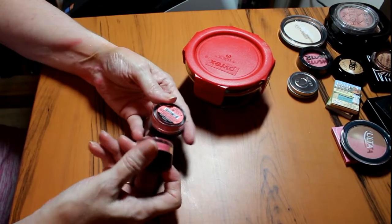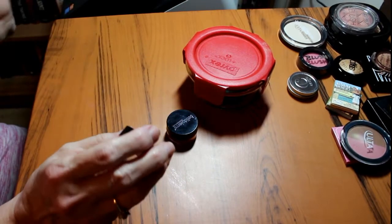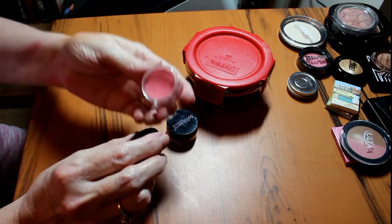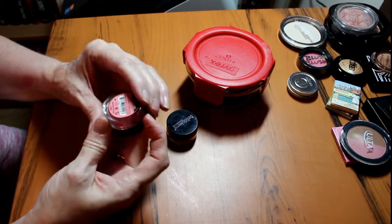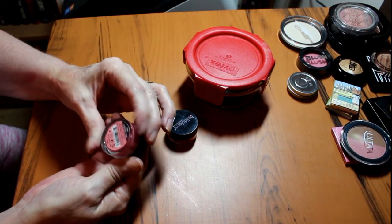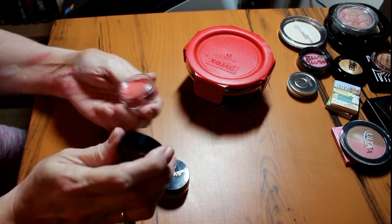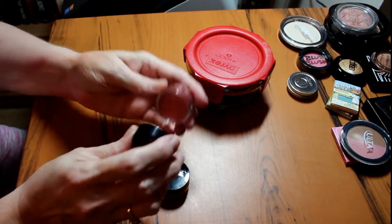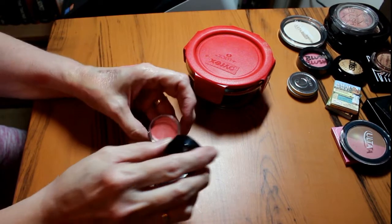I hate cream blush. I have two of them. These are by Bella Pierre. They probably cost like $40 each because Bella Pierre is a little bit overpriced. This is in pink. It just says pink. It's got Leaping Bunny on the back. And this one is peachy. In case you're wondering why they disappear from the frame, it's because I'm smelling them.